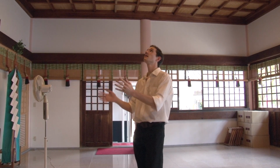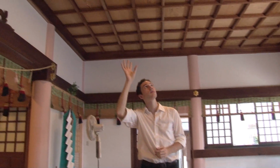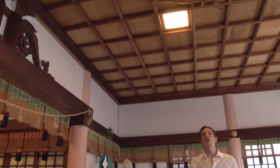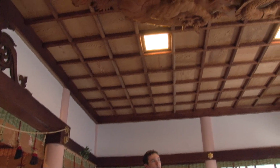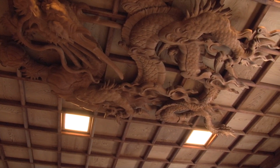So now inside here, up on the roof above me, we have a wooden carving of a dragon. It's said that if you pay your respects here and clap, you can hear the dragon roar. So we're going to give that a try.